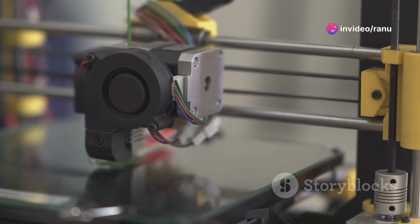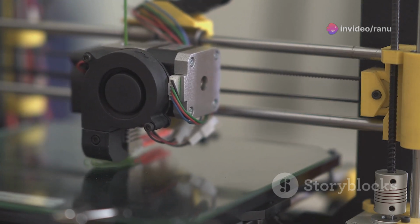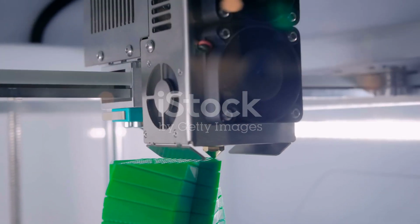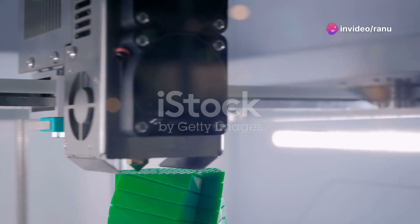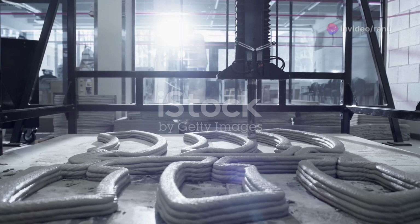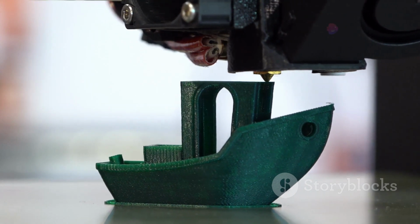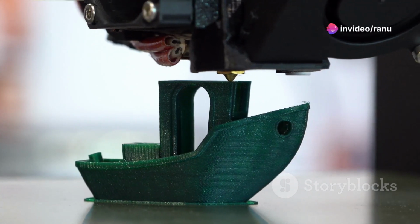Additive manufacturing, commonly known as three-dimensional printing, has emerged as a game-changer in healthcare. It involves building three-dimensional objects layer by layer from a digital design, using materials such as plastics, metals, ceramics, and even living cells. This technology offers unparalleled flexibility in design and fabrication, enabling the creation of complex geometries and intricate structures that were previously impossible to manufacture using traditional methods.